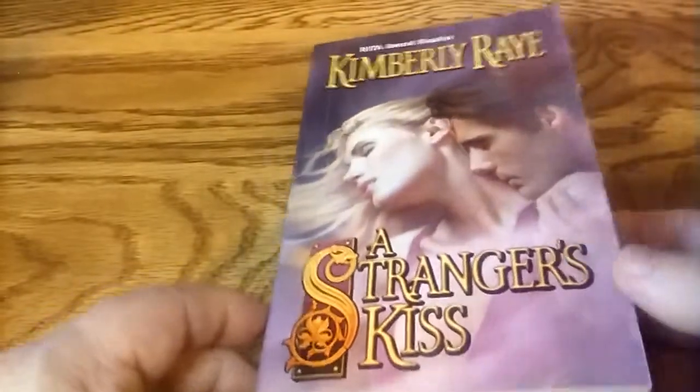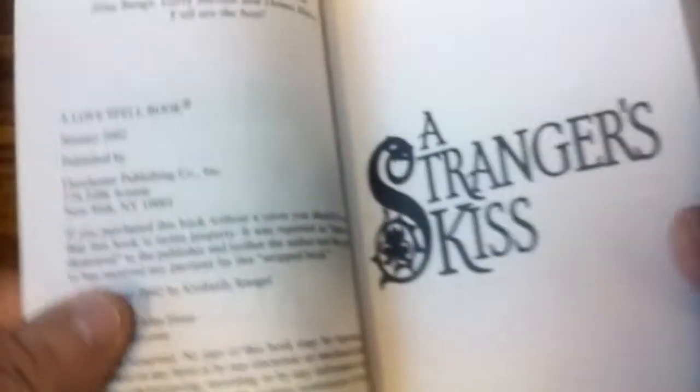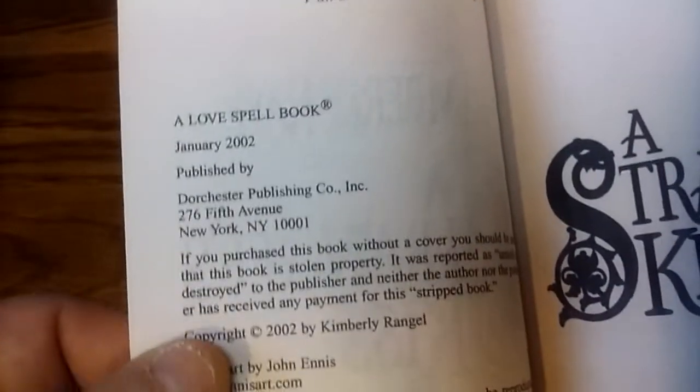This is a Love Spell book, which was Dorchester Leisure Books. Paranormal romance. They did paranormal and time travel and historicals. Alicia Condon was the editor who originated the line, or imprint, or however you want to call it. A Stranger's Kiss.